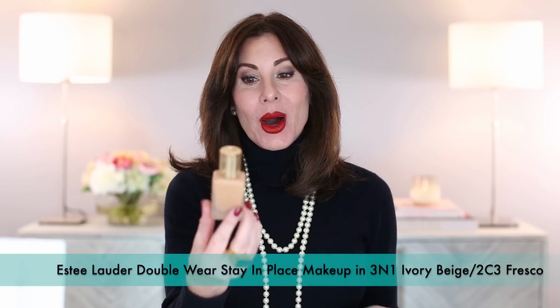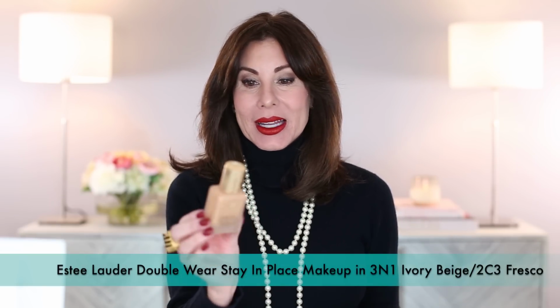Moving on to makeup, we have the Estee Lauder Double Wear Stay in Place makeup. This is in 3-in-1 Ivory Beige. This is not the color I am wearing today. I am wearing Fresco. It's C something because it's a cool tone. I lean cool to neutral.